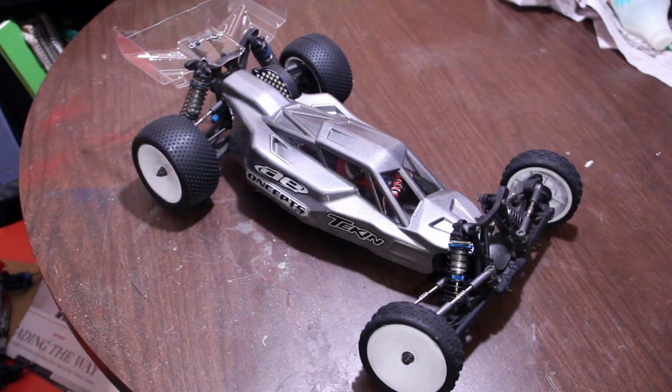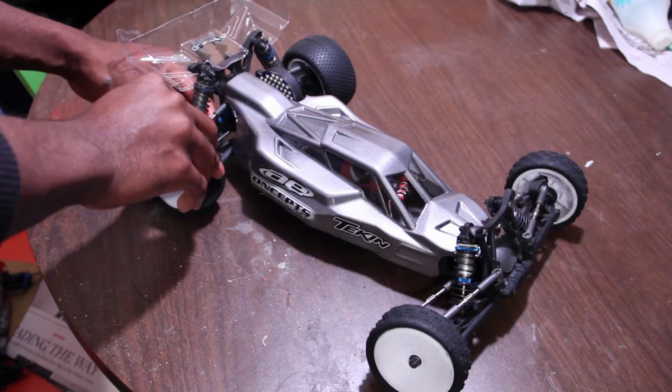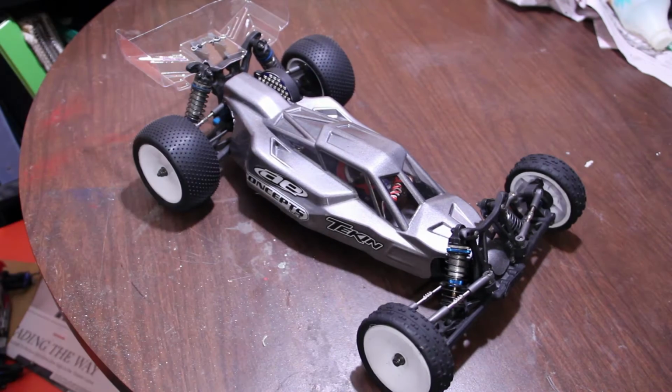This one's kind of a different topic, but I was thinking about it, and I thought I would just share these tips on how to save money when you're in this hobby, or at least how I save money. It may not be how everybody saves money, but it's how I save money. And I can honestly say that I have not paid full price for, I would say, 98% of my stuff.